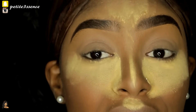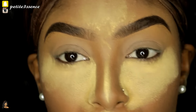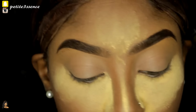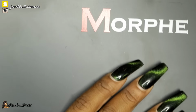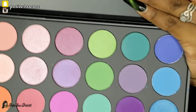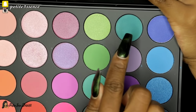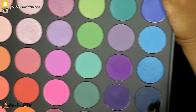I want bold eyes. Definitely going for that today. So I got me a bunch of Morphe palettes, but I'm only going to be using one today for this video. I'm using the Morphe 35B palette. Okay, so I'm first going with this orange, then I'm going to use this green here, this green as well, and these blues. They don't have any names, so yeah.